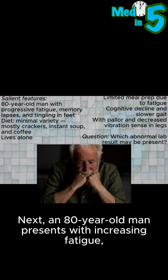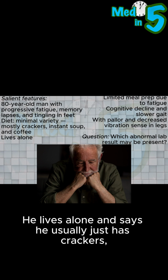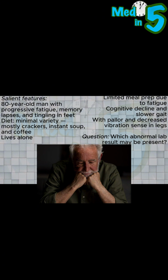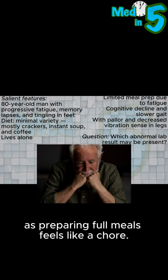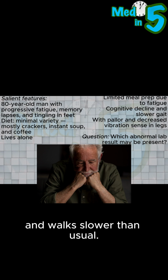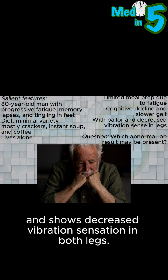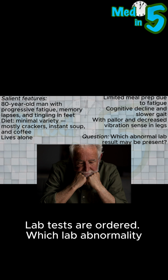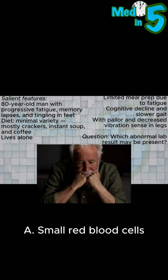Next, an 80-year-old man presents with increasing fatigue, memory lapses, and occasional tingling in his feet. He lives alone and says he usually just has crackers, instant soup, and coffee most days, as preparing full meals feels like a chore. His daughter notes that he's been more forgetful and walks slower than usual. On examination, he appears pale and shows decreased vibration sensation in both legs. Lab tests are ordered. Which lab abnormality best matches this clinical picture?